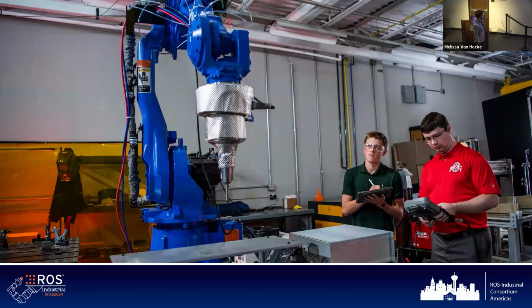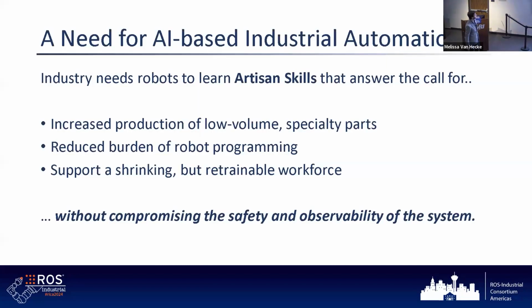There's some of our students sitting with a Yaskawa system there in our lab. A nice glamour shot. Anyways, our center's been around for a number of years. The group that I come from is the Artificially Intelligent Manufacturing Systems group, and we're newer. We've been around since right before COVID kicked off.